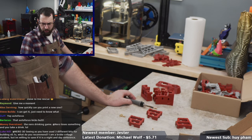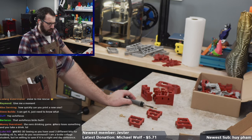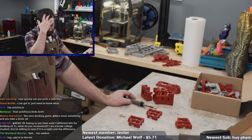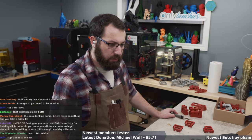Focus. Is it working good? I don't know. Well, as soon as you have three different kits for building. Actually, no, I've only used two. The first V0 I built was self-sourced.